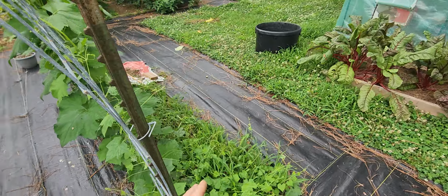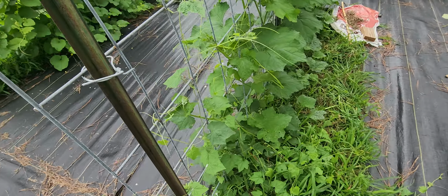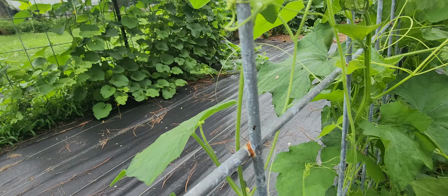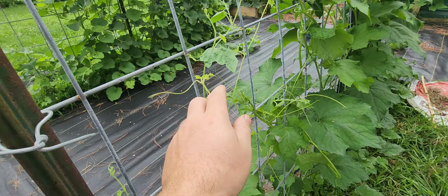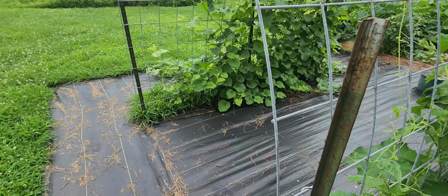And I'm going to try to use some bamboo and make some loofah sponges. There's a little cucamelon right there. That's pretty cool. So, that is the garden tour for now.